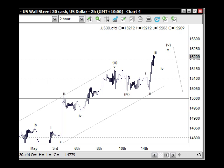Welcome to the report, and here we're looking at the US 30, and things are on track here. We were looking for this as a wave 4, and now we're looking for the 5 waves up for wave 5 here. I've put wave 1 here, sort of based on what's happened in the actual index, the cash market. So that's how that pans out.